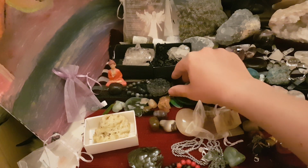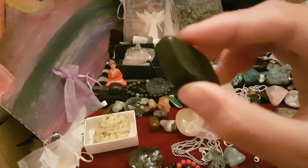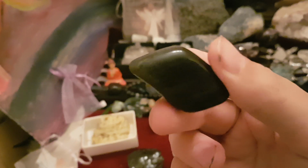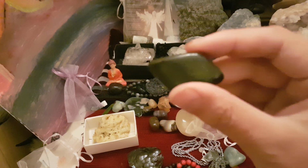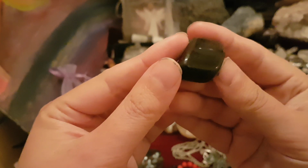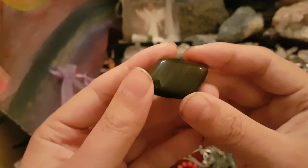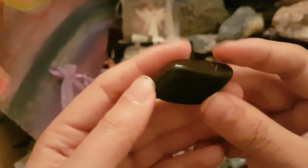Now this crystal has two names. I tend to call it hawk's eye, but it's also known as blue tiger's eye. Sorry, this is having trouble focusing. It's very shiny. That's better. Hawk's eye is very good for tension. I found if I get tension in my upper chest, upper back, this helps relieve the tension, the muscles.